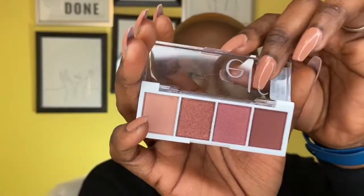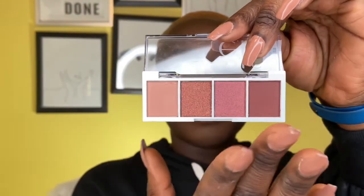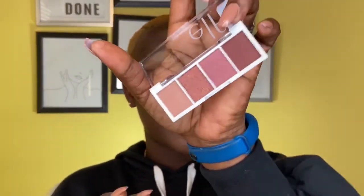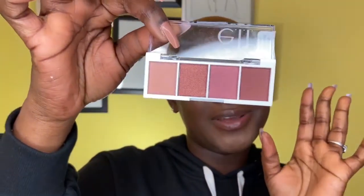Ooh, my nails. She's so beautiful. She is a rose gold nude. This stuff excites me. You guys know that I love rose gold. This is something that you can definitely own. Oh my God, it's so beautiful. Once I saw it, I'm like, you know what? I need to get this. I need to get this.